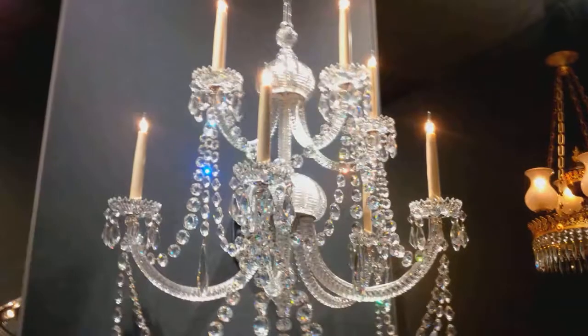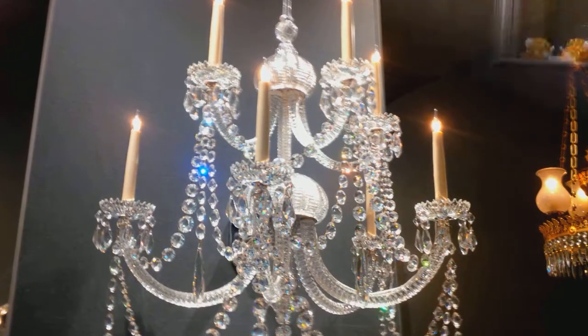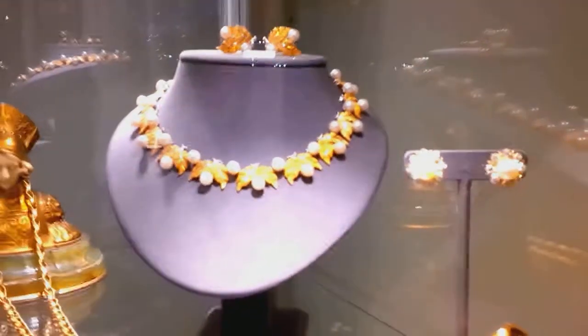You have vinegar. It looks like glass. This is Mario Buccellati. The set, the set here. Yeah. And then Fleur, the earrings, these little pearl earrings are also Fleur.